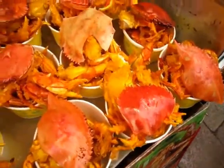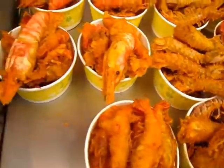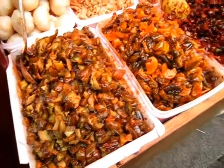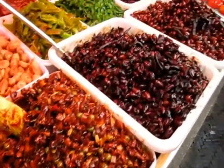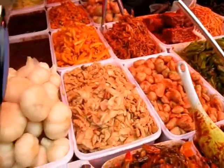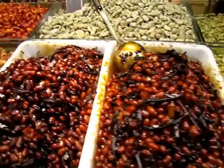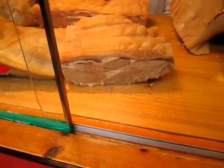These critters here were placed in the fryer whole. That's whole crabs and whole prawns just placed in the fryer. And that's even right there, it looks like a huge prawn, the size of a baby lobster. A smorgasbord of spiced nuts and looks like a sauerkraut or soured pickled peanuts, kimchi, you name it.